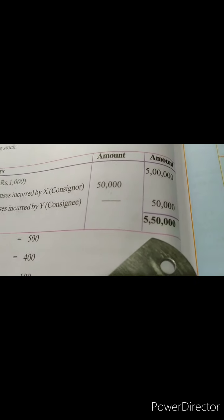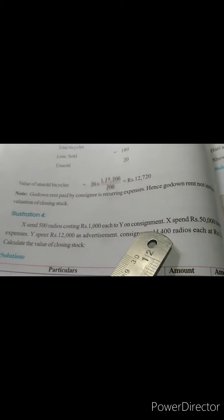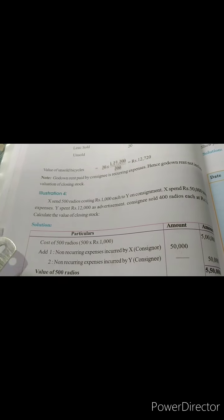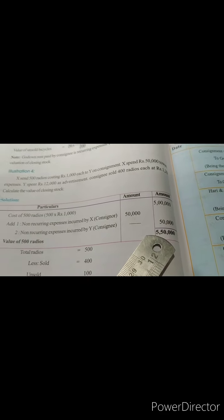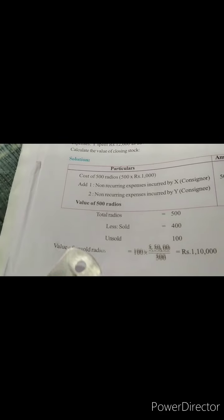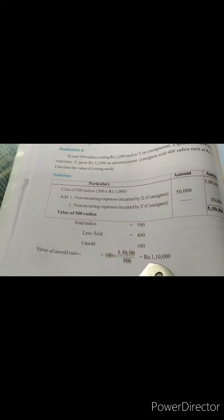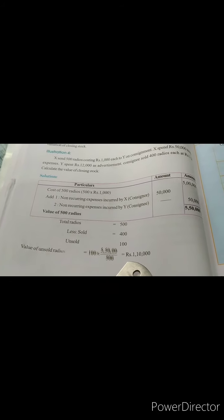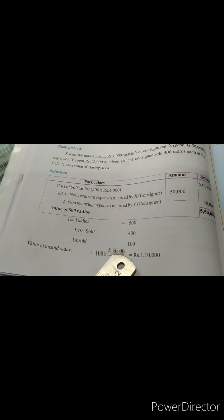So at the end of the accounting year, what is the total value of 500 radios? 5,50,000. Number of radios sold is 400. So stock left out, which is unsold, is 100 radios. So what we'll do is, 500 radios, if the cost is 5,50,000, 100 radios is of how much? So 100 into 5,50,000, divide it by 500. The value will be 1,10,000.